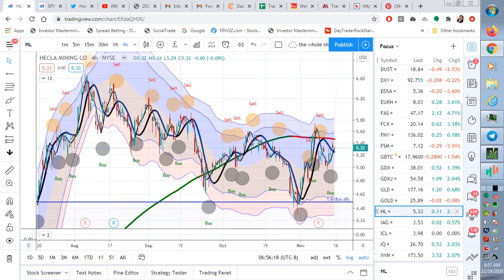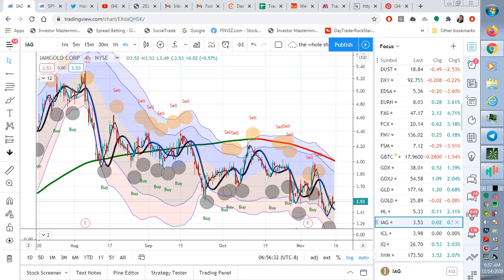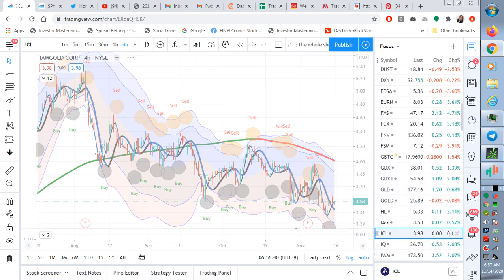Hecla I like a lot. It's ready to break out, so keep an eye on Hecla, and some of our clients are already in it. I'm going to wait for it to pop back over to 144 before I enter it myself. Here's another miner that you'll like a lot, but it's still making lower lows, so I'm just kind of watching it right now.